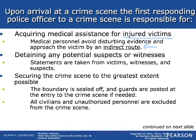Then the police officer should detain any witnesses and potential suspects, and statements are going to be taken from them. Then they're going to secure the crime scene, so they can use crime scene tape, rope, and cones. The idea is they're going to seal the boundary off and then post guards at the point of entry and exit if that's needed. So civilians and unauthorized personnel are not supposed to go through the crime scene.